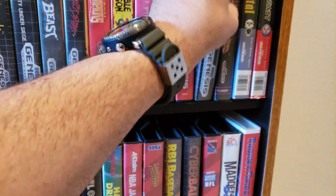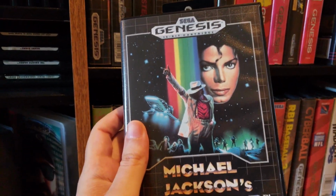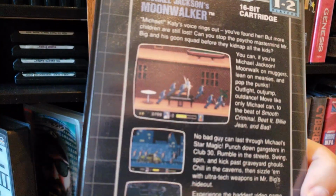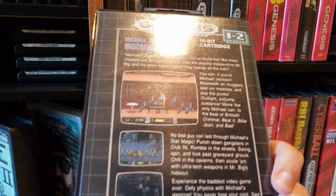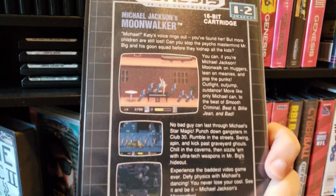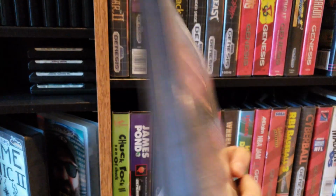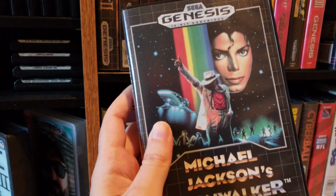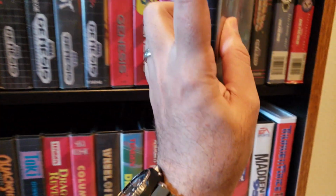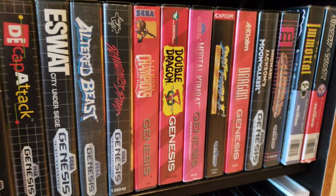A game that, as a big fan, you know, I'm an 80s kid, what can I say? So I love me some Michael Jackson music. So growing up, this was a game that I played a lot. And it has all the classic, the Billie Jeans and the Smooth Criminal and all the great beats from Michael Jackson in 16-bit Genesis chiptune form, I guess. I don't know. Well, not really chiptunes, but you know what I mean. And it's a lot of fun. I actually like that game quite a bit.